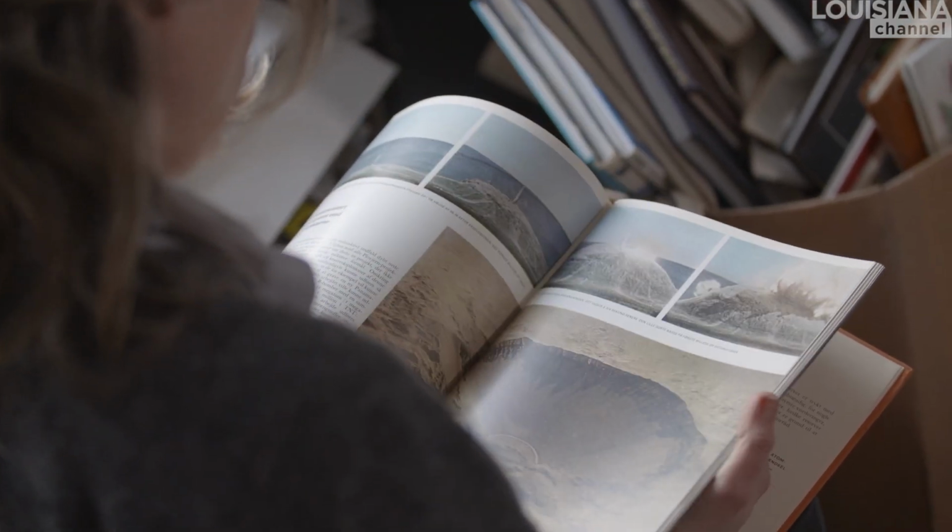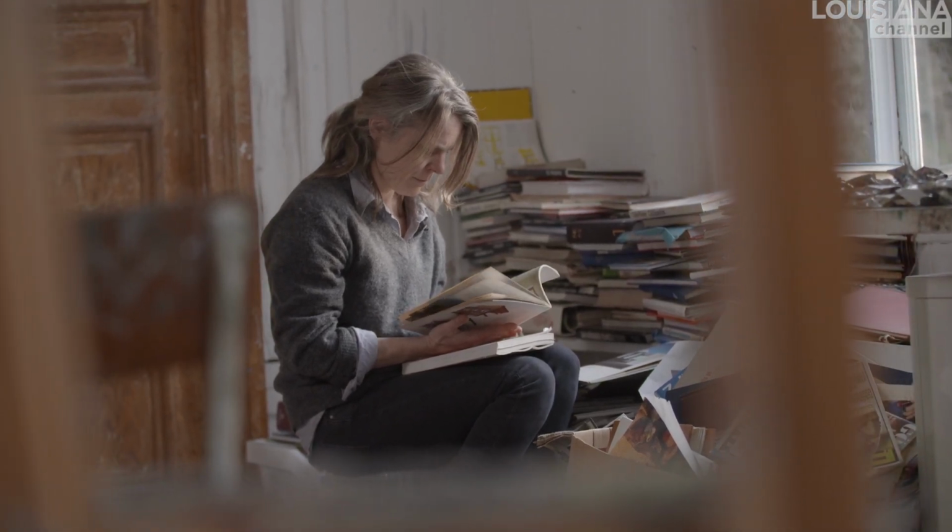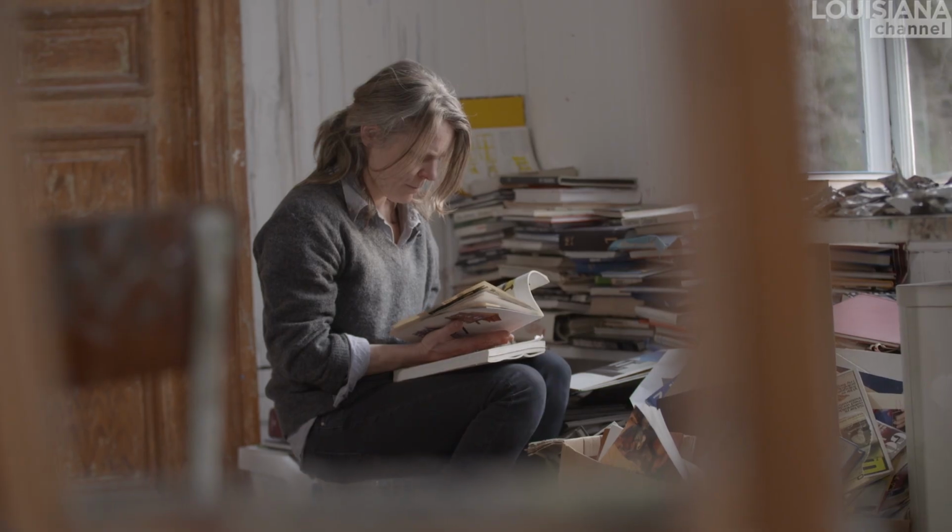They're so simple, but they also relate a lot to painting because of how the image is constructed. So it's almost like a vicious circle.